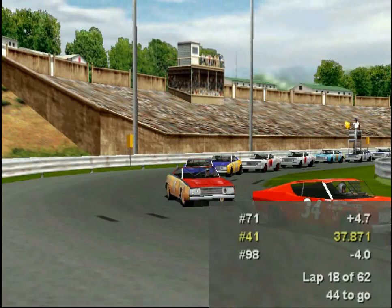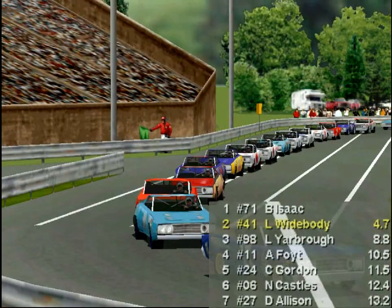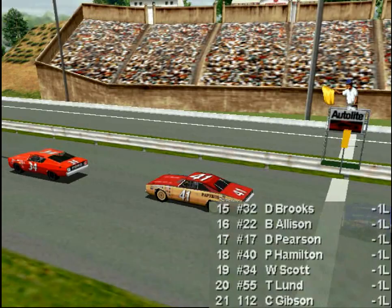Behind the 71, I'm in second place. Where is this? On the front straight. Where is the 70? Bobby Isaac is 4.7 seconds ahead of me. I'm behind the 34. I see the 40 in front of me. Who is that? Pete Hamilton. Oh, there's lots of cars lapped down already.